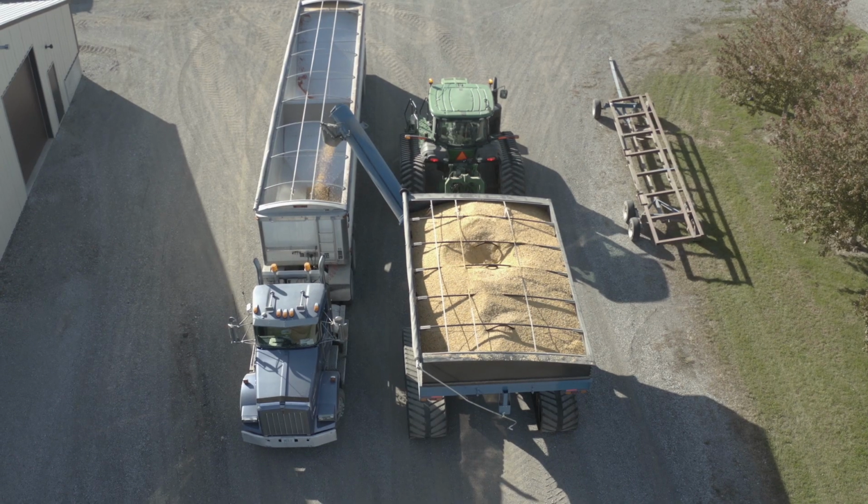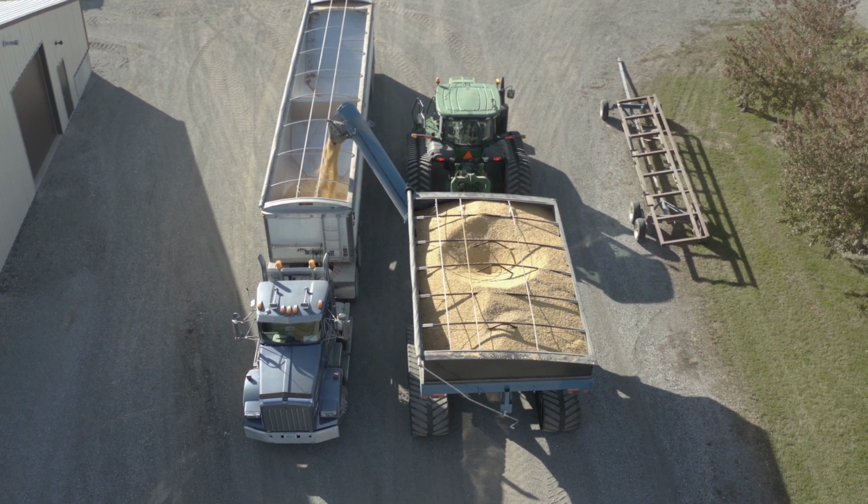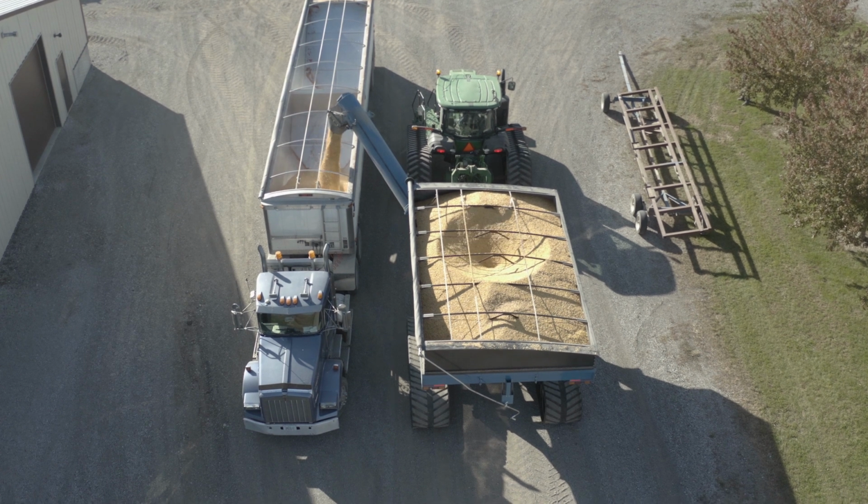It's just about right size with loading up a semi-truck and being able to legally go down the road, and it unloads really fast and is very easy to use and operate, and of course having the tracks on it makes it really smooth to use as well.